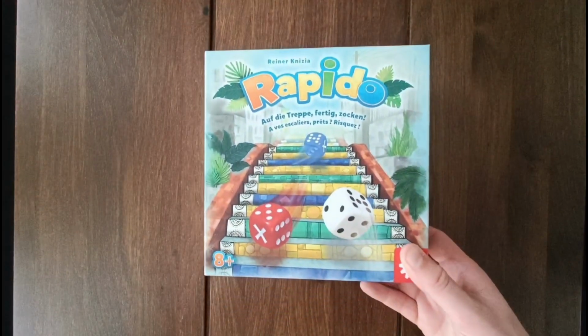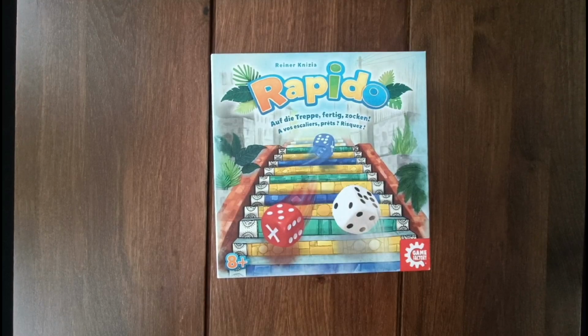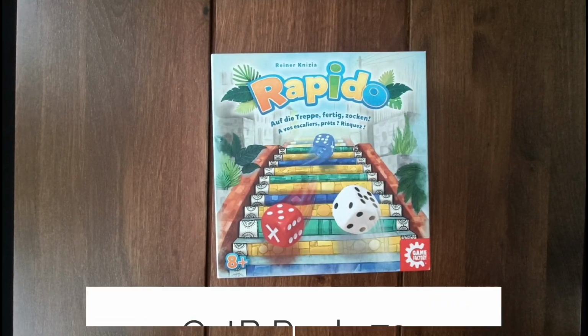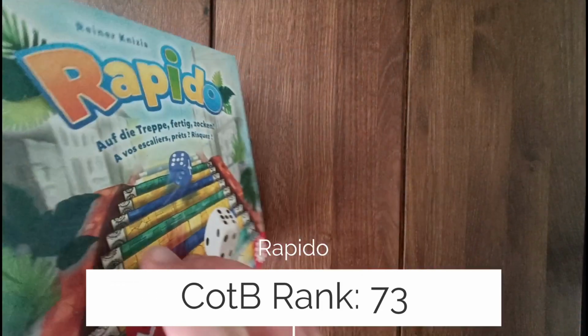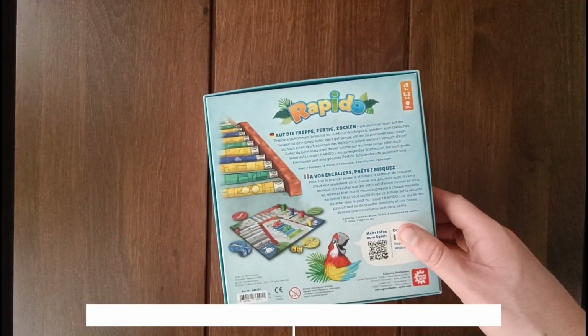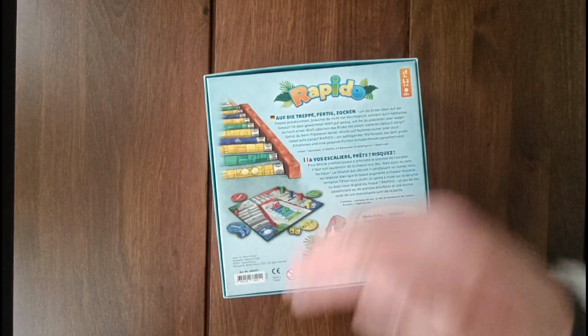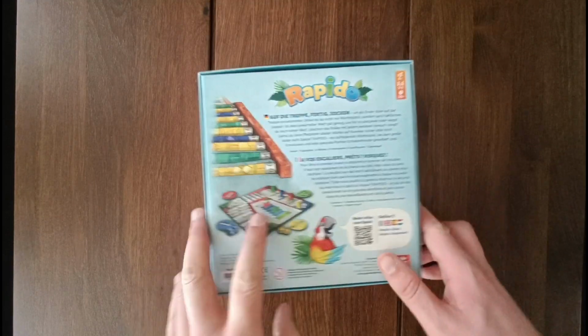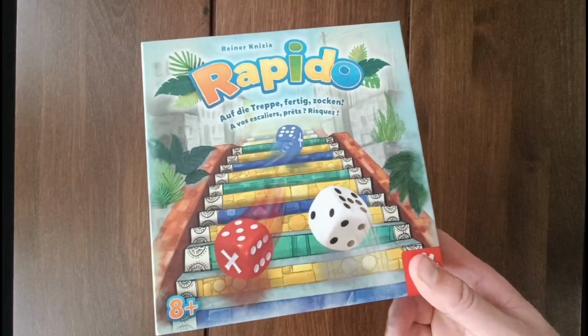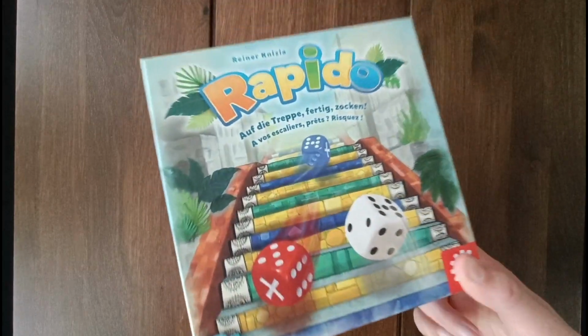It wouldn't be an edition of Board Games Hitting My Table without me talking about Rapido. I played 3 games of this with my family at Christmas. An absolute blast. 3 of the best games that I played. My dad actually won all 3 games back to back. One of them was a huge comeback where he was way behind on the track and he ended up coming back. If you don't know about this one, it's a simple push your luck dice rolling game that I think is the best of its genre.